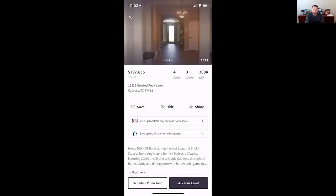Don't want to see it on my map. Not really interested in it. It is not a winner. I'm going to click on the hide button in the middle. You can see the eye turns red. I joke that it kind of goes bloodshot.